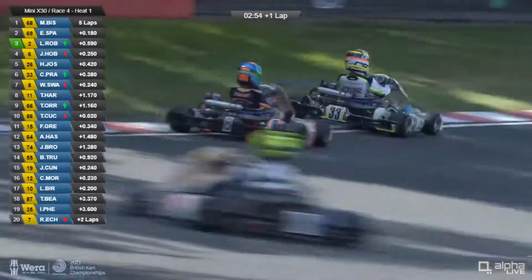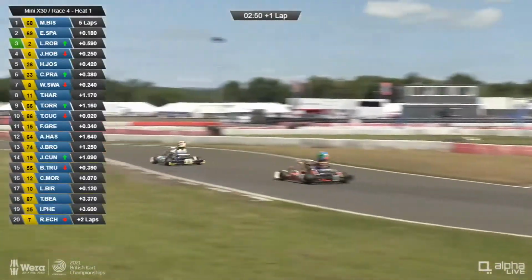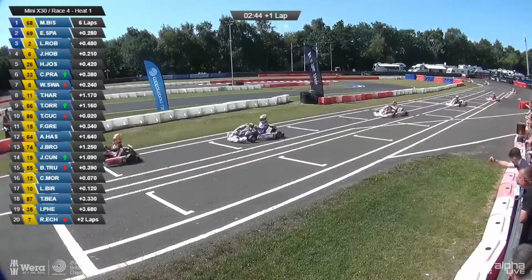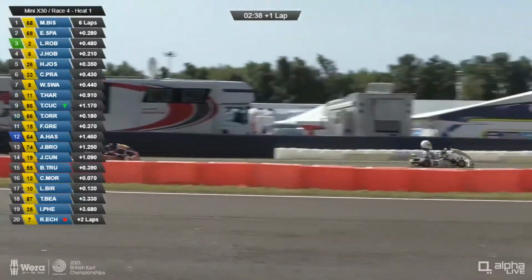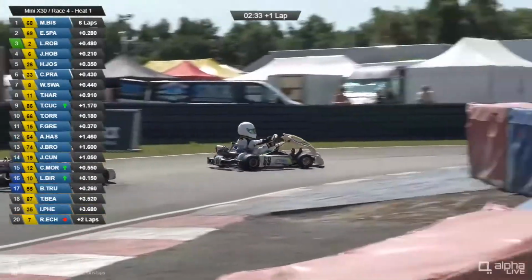Yes, lap 6 of this race and Fusion Motorsport Kart really starting to come on song now. So we saw lap 5, the fastest lap of the race, and then immediately moved his way through onto the podium position of 3rd place. He's going to make his way now, get his head down and set about moving up onto the back of Eden Spanswick and Macaulay Bishop.